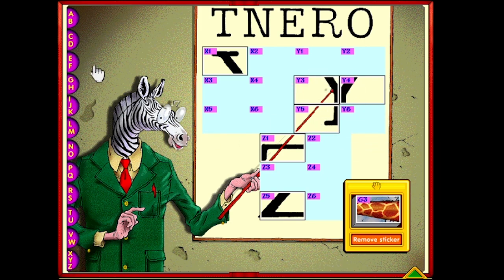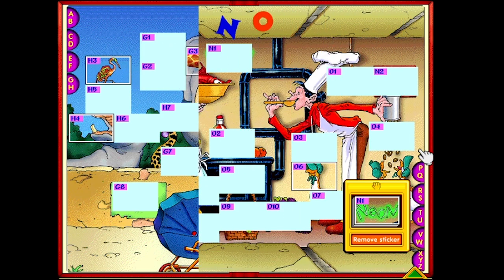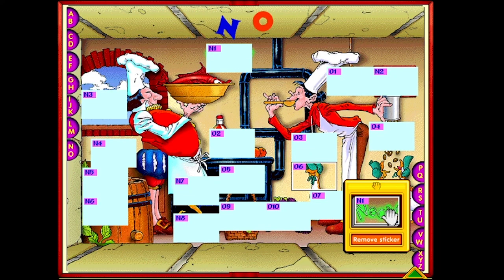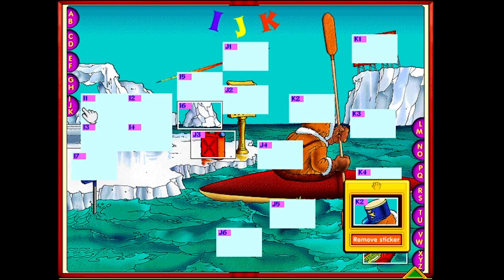Boots there. G3, G for giraffe. N1, N for neon. Yeah, fair enough. N5, N for nut. K2, K for conductor's hat. Well, that's all the stickers. Bye.